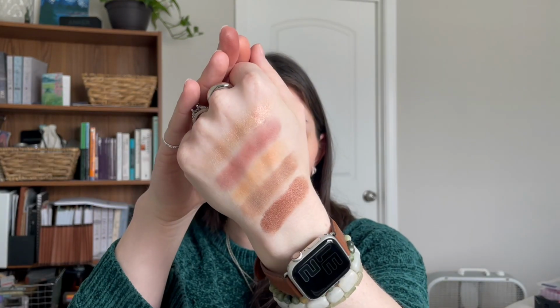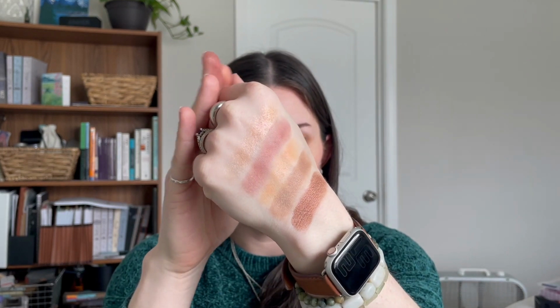All right, so here is the quintet all swatched on my hand. I feel like now that I'm seeing them like this, Sultry is more brown toned than I remembered it being. It's not quite as pinky as I remembered, but I still think, honestly, all these shades are working fairly well together. I've been loving using Orange Soda with Celestial. That's what I've got on my eyes today.